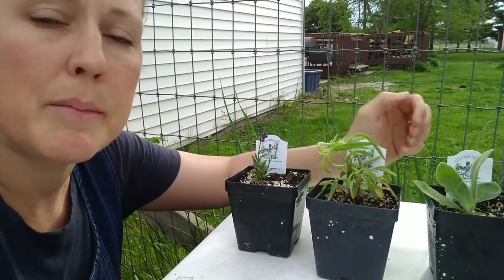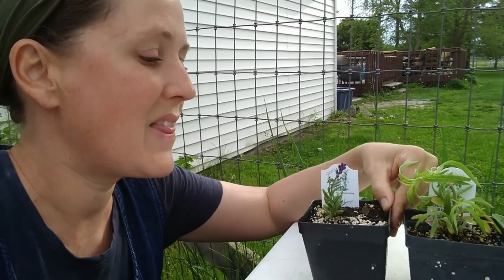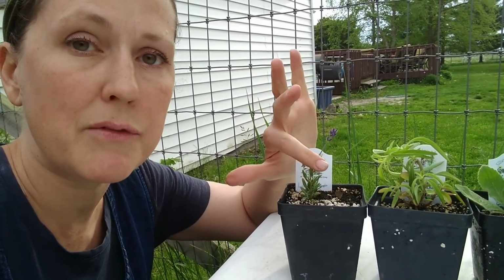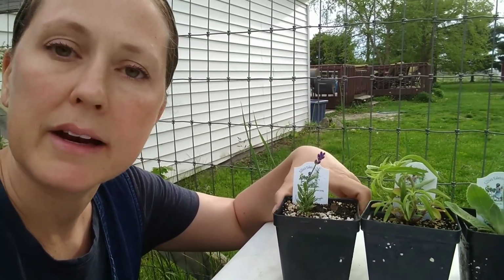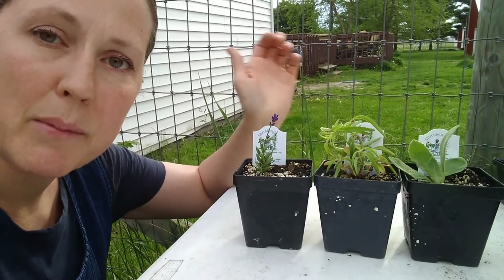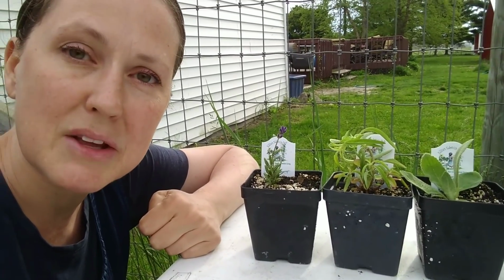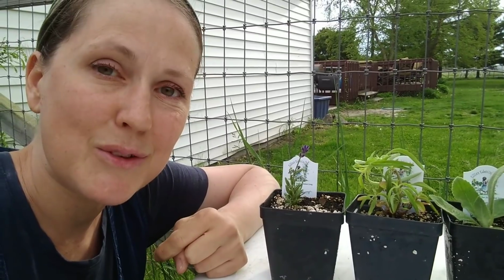I got some lemon scented bee balm for the bees. And then I got some lavender. I had started some from seed myself and was worried that they weren't going to do very well. And so I got a little start. So that was part of my order. I'm setting these outside so I can get them watered because I won't be able to get them into the garden until probably tomorrow or the next day. Now I'll show you the rest of the food.